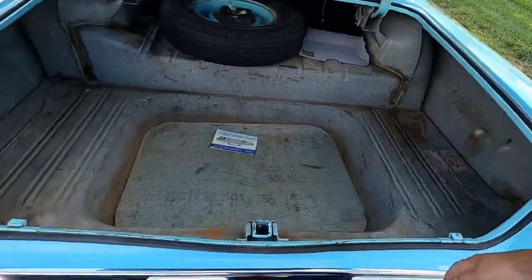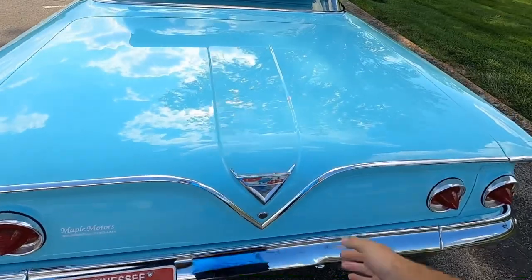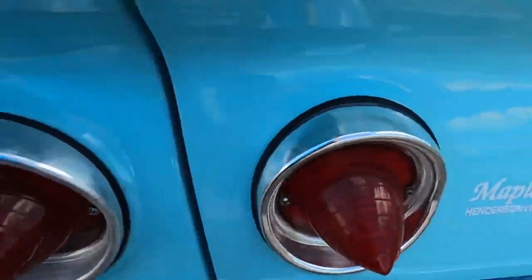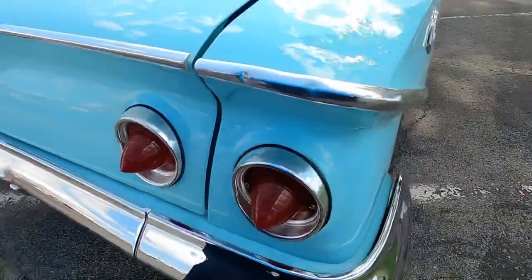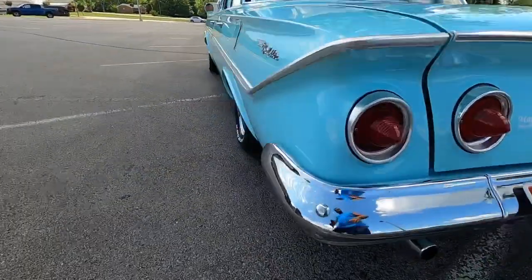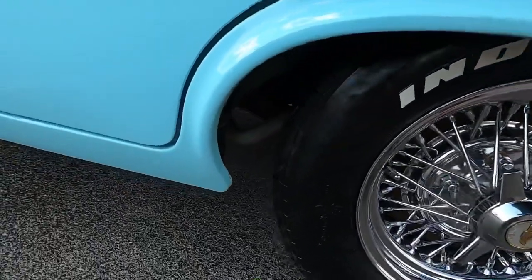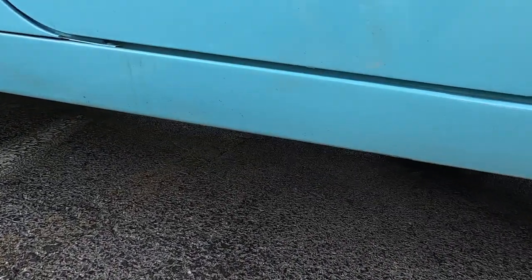The seal and your jams look good. Coming down with it, very easy. It's already shut. Your tail lights are in good shape too. Coming down this side, lower portion. Stains there, all that should come out with a good buff. Chips down here at the bottom.